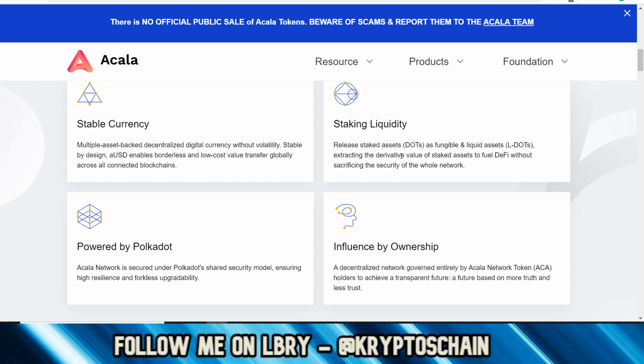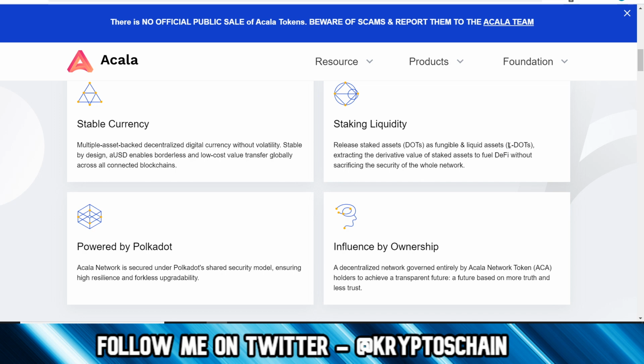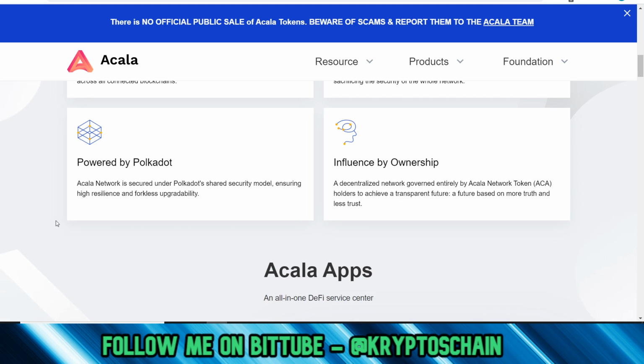And now you can extract the derivative value of the staked assets to fuel DeFi without sacrificing the security of the whole network. So that's really the purpose of having L DOT here. Powered by Polkadot, of course. Now Polkadot have also invested in Acala, so that is a big thing.